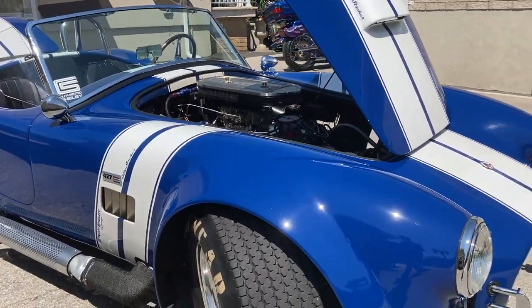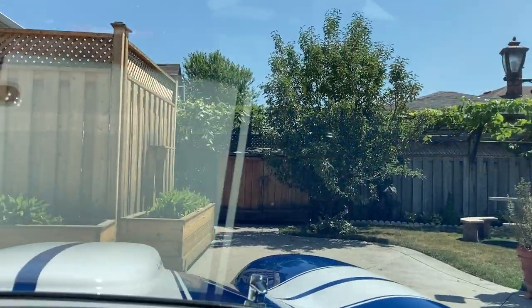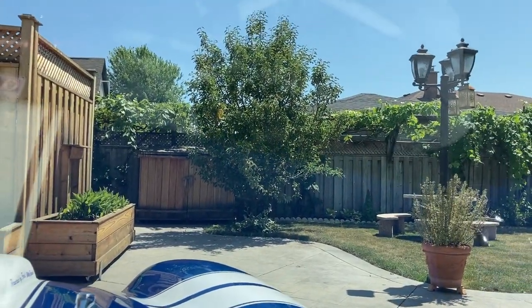Beautiful. Okay. Tony, can we take it for a little drive? Okay, let's do that. I'm going to take the bikes. Where does all this go? You don't need belts. You're safe. I trust you. We're just going around the block. Let's do it.